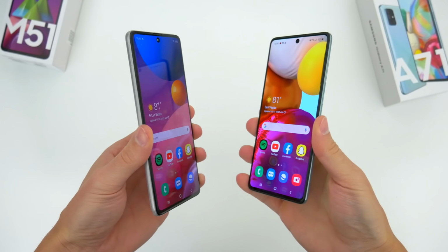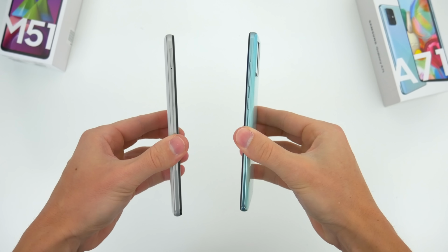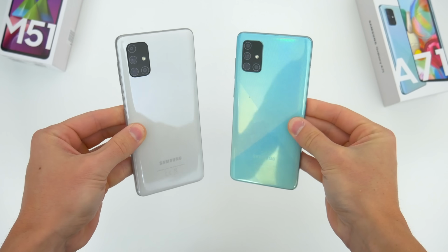That's pretty much the difference, and it may not come across so well on camera, but like I said, you can really feel how different the weight and the thickness is with these two phones.